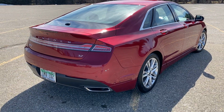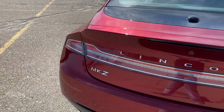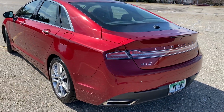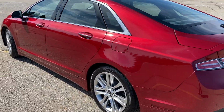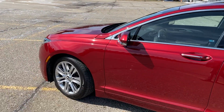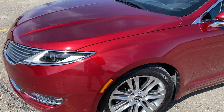And this is the 3.7 V6, a pretty bulletproof power plant. It's hooked up to the transmission that you want. I don't know the name of it off the top of my head, but it's not the 6F35 like the 2-liter EcoBoost uses. So if you're getting a vehicle like this, definitely try to find a V6 because your transmission is going to be good as well.